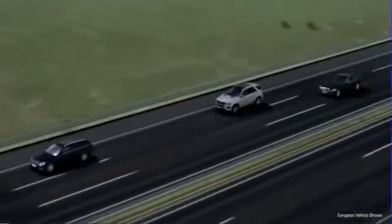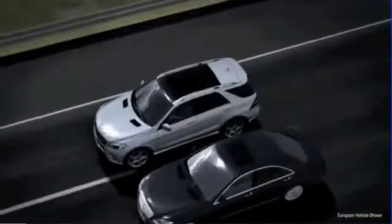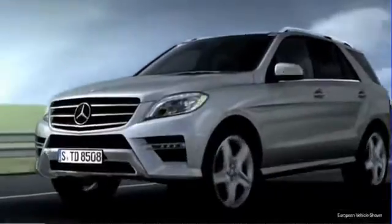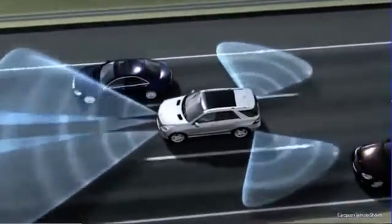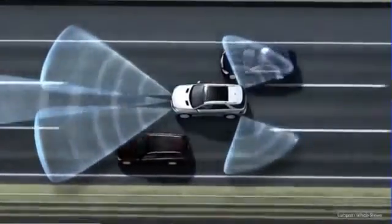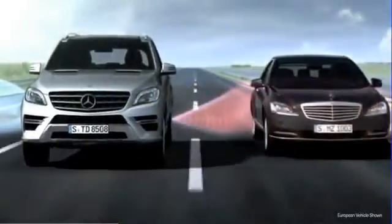Many serious road accidents happen each year simply because drivers change lanes without paying attention to the other traffic on the road. With Active Blind Spot Assist, Mercedes-Benz has developed a system that warns the driver if it identifies the risk of a collision from the side while the vehicle is changing lanes. If necessary, the system will also intervene actively to prevent an accident.